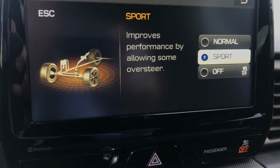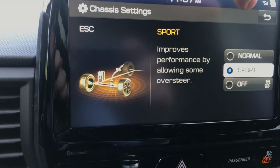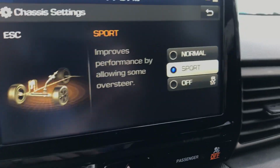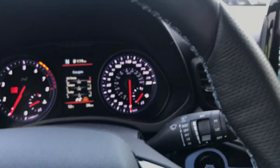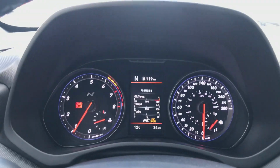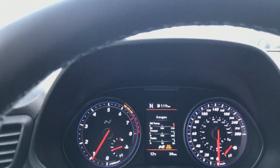And then the ESC improves performance by allowing some oversteer. You can also turn the traction control off, which you can do either on the screen here, or by just pressing this button here. So when you press the N button, everything is at the craziest possible settings. So what happens basically? Well, it's gonna go around the block here.